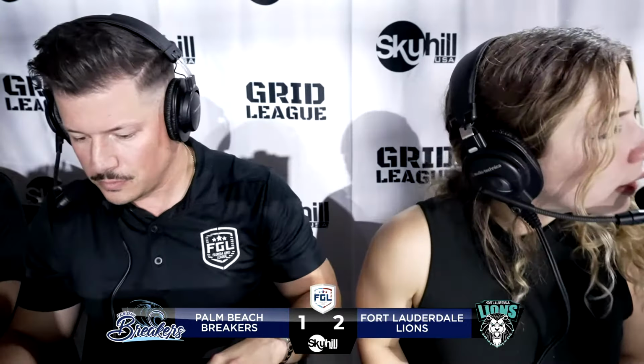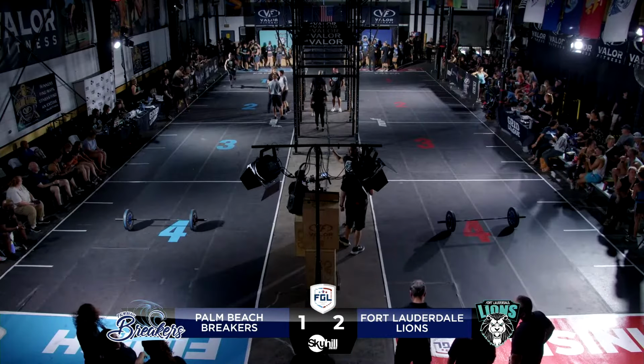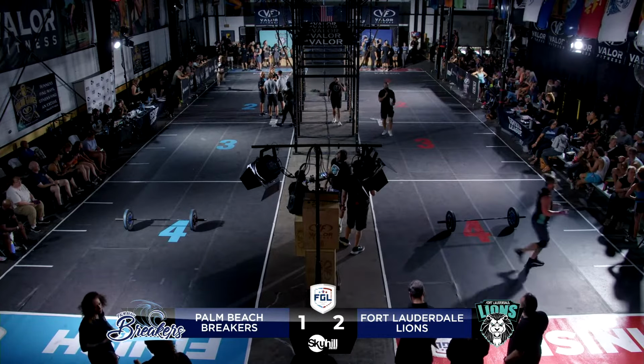We'll see who the Lions have chosen to go for them and the Breakers have chosen to go for them. It looks like it's 145 on each barbell, so it looks like we're going to have two females running this race. Yeah, it's going to be a really interesting one to see. As they get the grid floor set up, I'm excited to see who it's going to be.